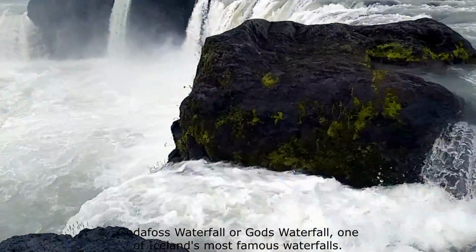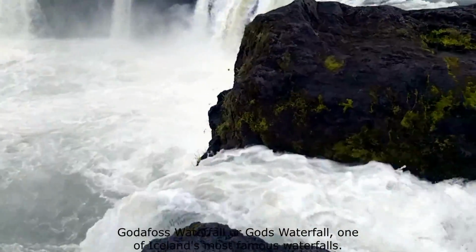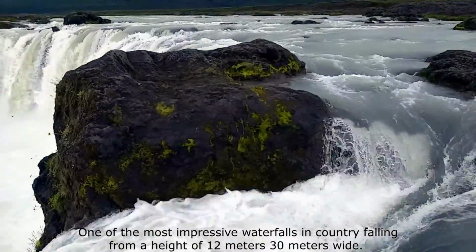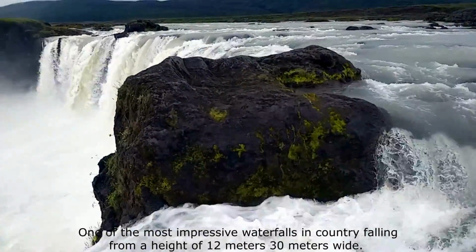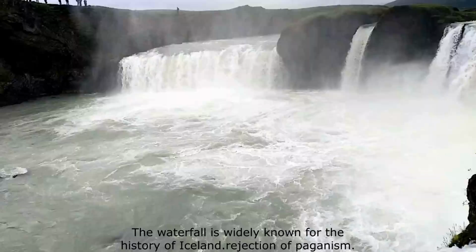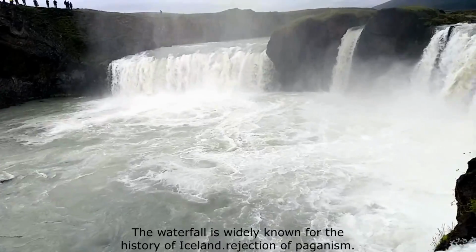Godafoss waterfall, or God's waterfall, is one of Iceland's most famous waterfalls. One of the most impressive waterfalls in the country, falling from a height of 12 meters and 30 meters wide. The waterfall is widely known for its place in the history of Iceland, the rejection of paganism.